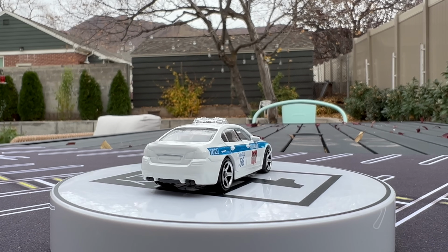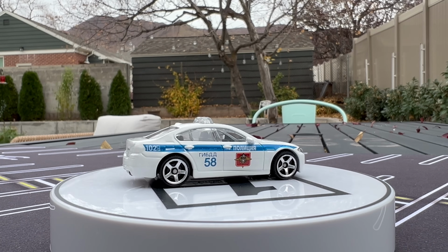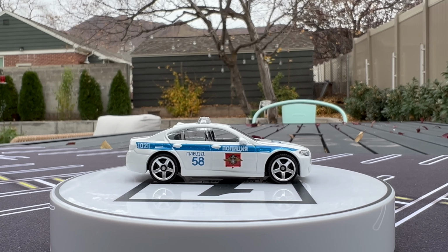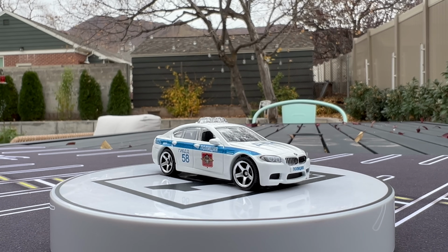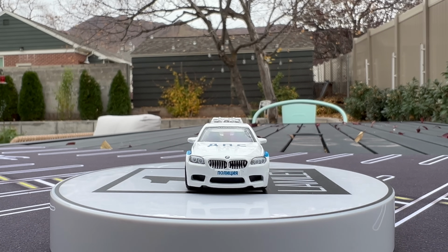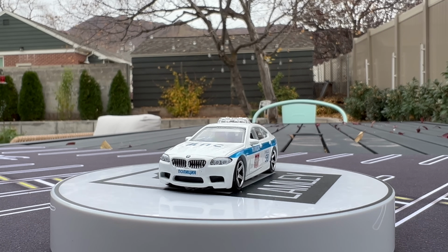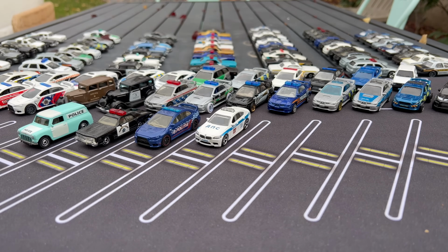I just think it's simplistic. I think it's licensed. If not, it's definitely inspired by. I like the casting. It's a little on the small side, but I'm still a big fan. I thought about another premium with Real Riders done in a European Police deco that I thought about using, but I went ahead with this Russian one because I just thought it was so cool. And the deco that you see on the BMW M5, you're going to see come up pretty soon.